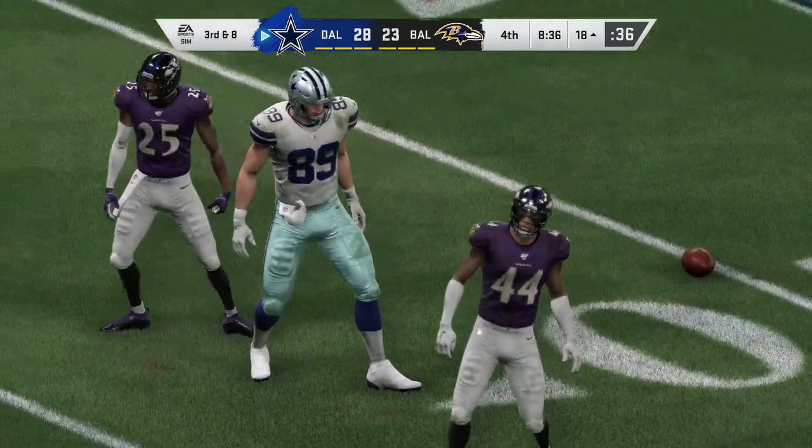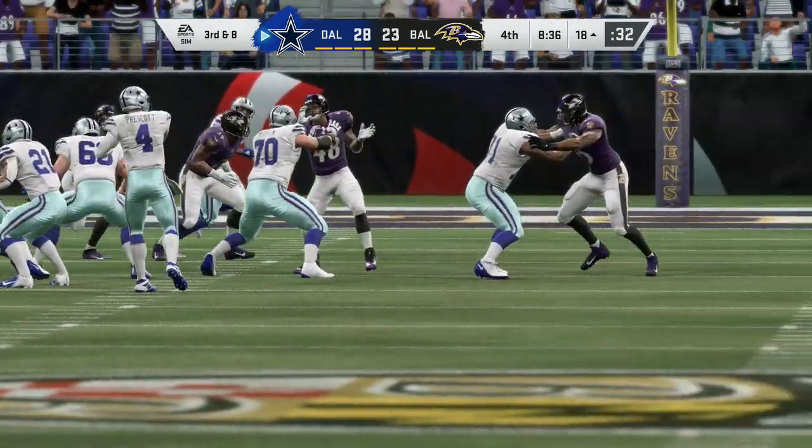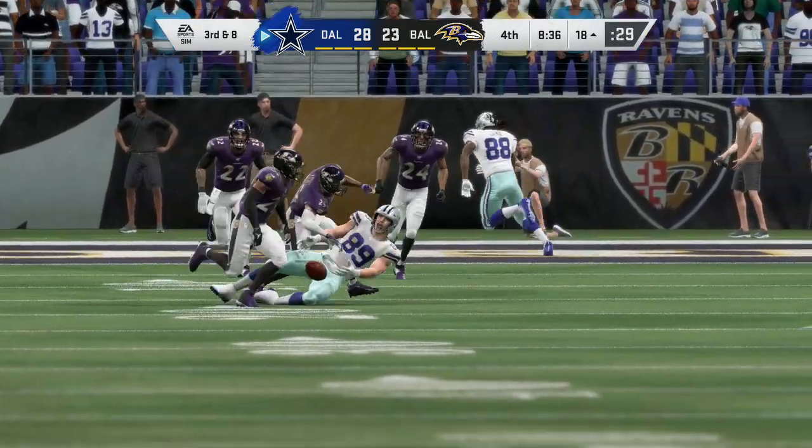They went with a dime look on defense. 2 extra defensive backs on the field and covered up essentially every blade of grass. That allowed them to disrupt the play.